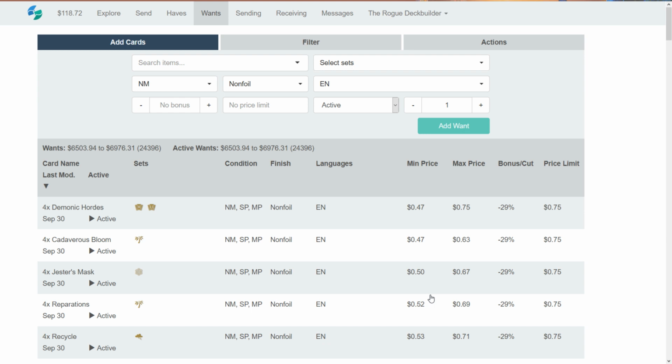I don't know. I think if CardSphere could somehow incorporate both of those, maybe they could put the average of the last 10 trades right here, kind of like how TCGplayer does a market price, and maybe that'd work out better. So CardSphere has a lot of room to grow, a lot of ways to go before it's perfect.